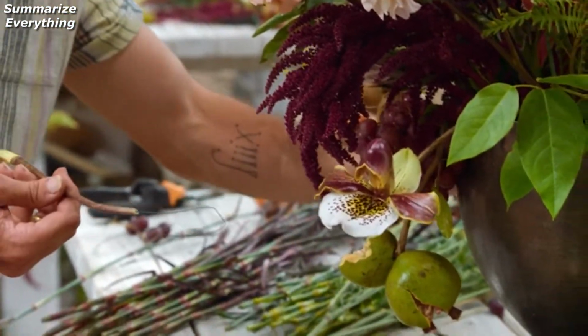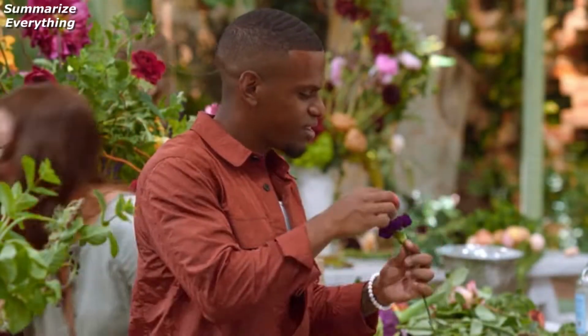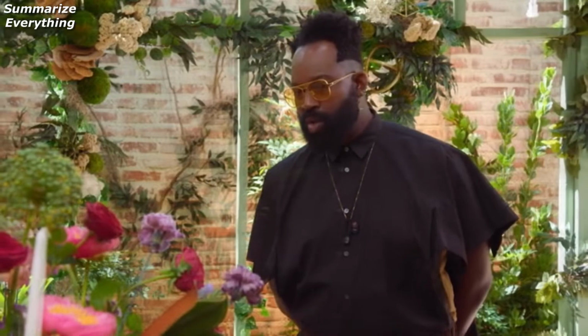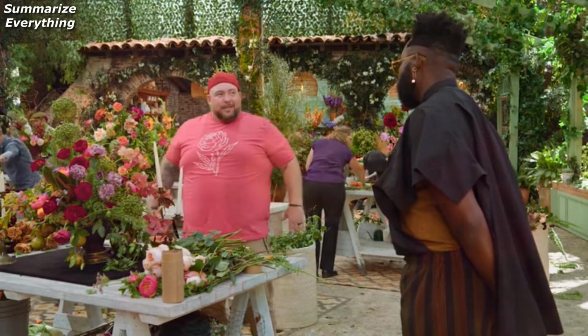I'm good. I threw it. I actually have one inside my arrangement. Oh my gosh, no way. That's my base. That's really clever. We're on schedule. I'm doing great. What's going on here? I am embracing letting it loose.